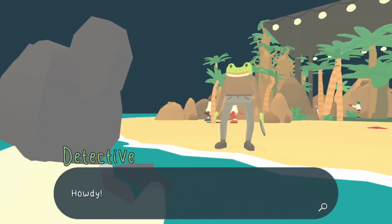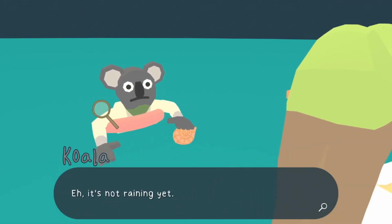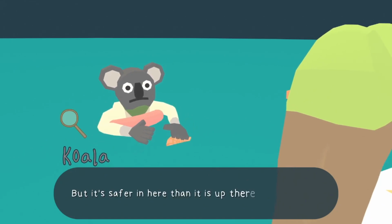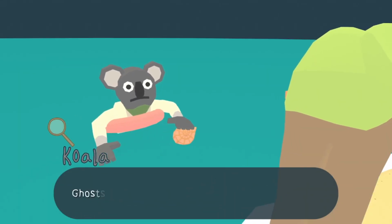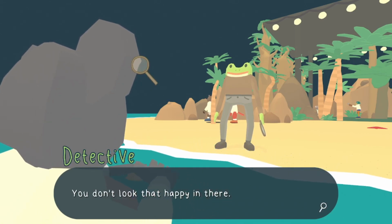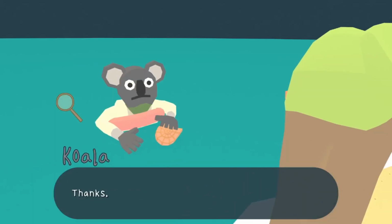Hi. Howdy. What are you doing in there? Swimming. But there's a storm. It's not raining yet. Besides, it's not actually that unsafe to swim in storms. Everyone keeps telling me to get out of the sea, but it's safer in here than it is up there. Why is that? No ghosts in the water. Ghosts can't swim. How do you know? Martin said. This looks horrible. You don't look that happy in there. I guess I'm not.